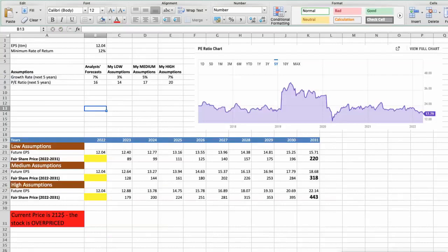Second model. Valuation based on earnings per share. This spreadsheet contains another financial data that we will use for the stock valuation. The current earnings per share for the company is 12.04. Minimum rate of return, I will use 12%, because when we invest in individual stocks, we are looking for a higher return than the S&P 500.